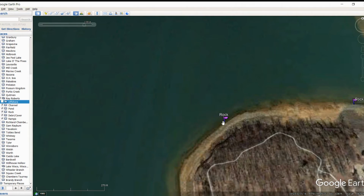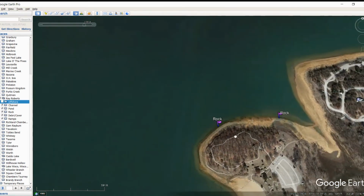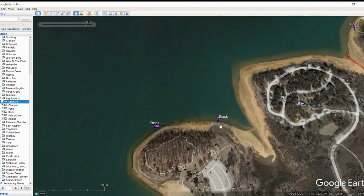So let me give it a second. It's trying to catch up with me. And once it catches up to me, we're going to be able to show you that rock, hopefully. And then over here, we've also got some rock as well, right off of this point, right in this area.